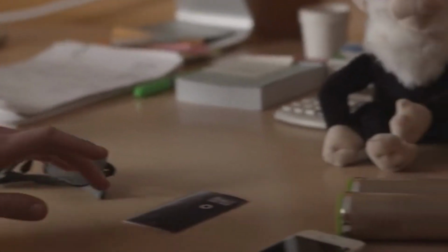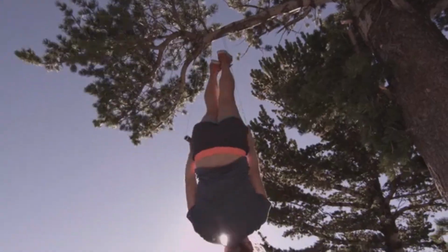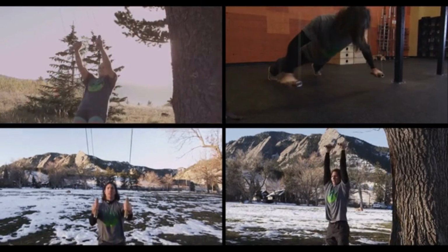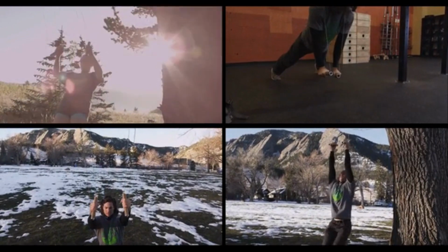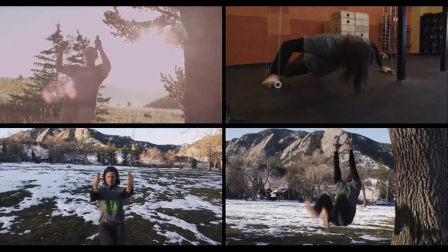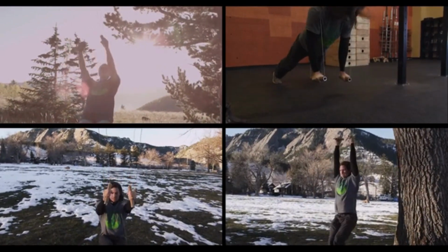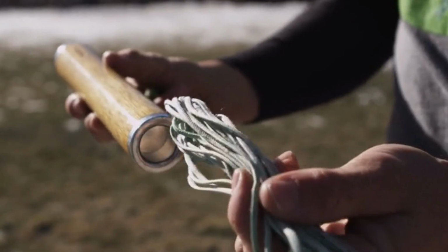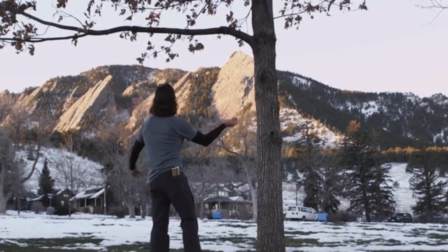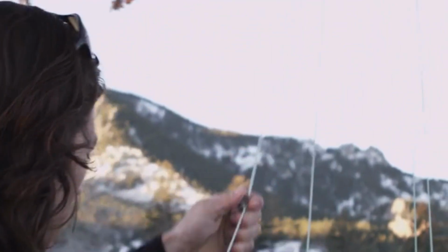Using MONKII Bars is simple. Grab your bars, explore, work out. You can do hundreds of movements that work your upper body, core, and legs, whether your goal is strength, endurance, or flexibility. Be creative. Combine movements to challenge yourself. Setup takes less than a minute. Remove the suspension line stored inside each bar, toss the line over any support structure, and adjust the loop to your specific exercise.